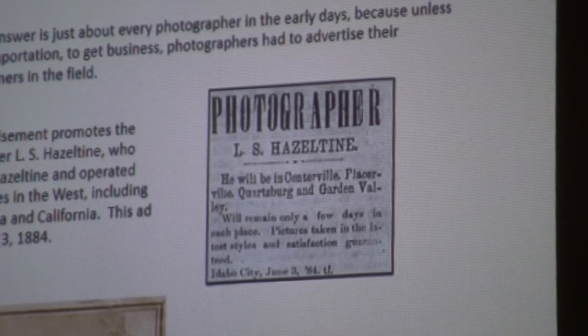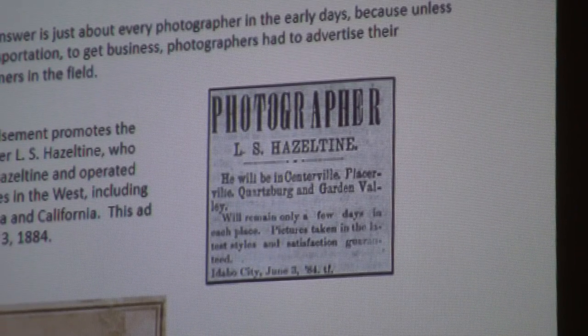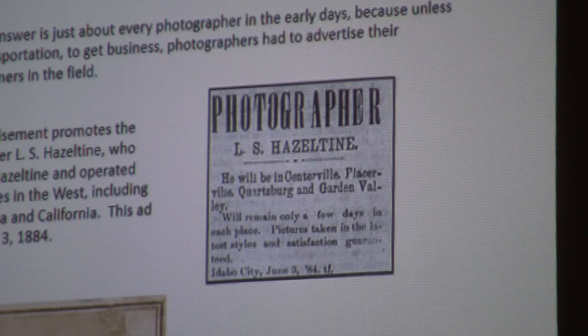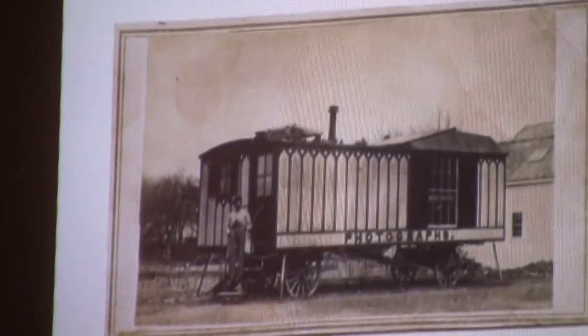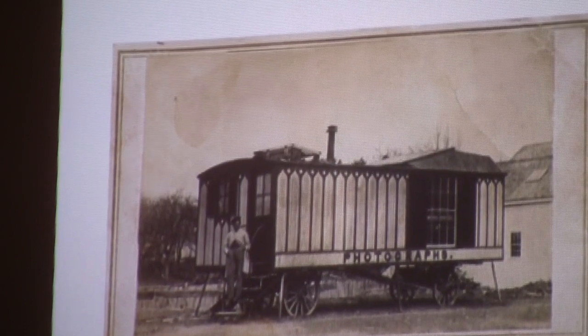So this down here is just a magnificent example of a traveling photo wagon. There's no indication as to who this guy is or where it was, but it's a beautiful example. And actually, I brought it. It's back in the case here. You can look at it.